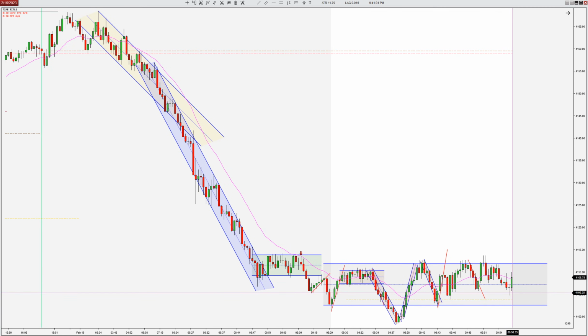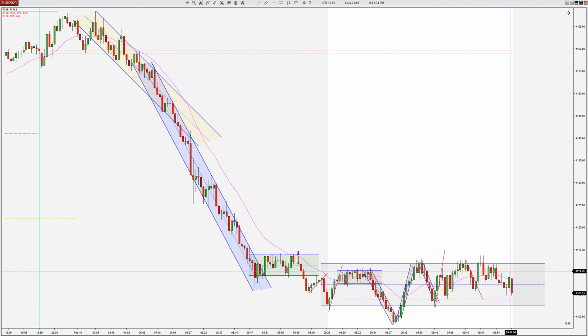And it does trigger, and it looks like maybe you would have gotten a small scalp, and then you would have been stopped out here. And then at this point, that's our third touch for this trend line, possibly. A little wide, so I'm remaining kind of skeptical of this.